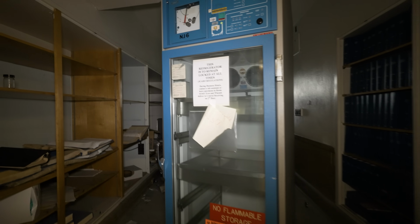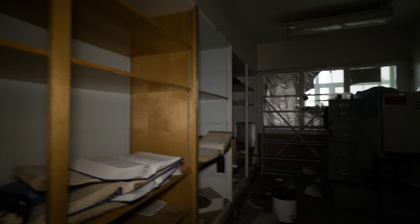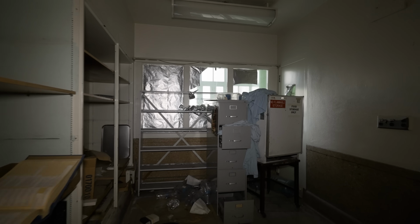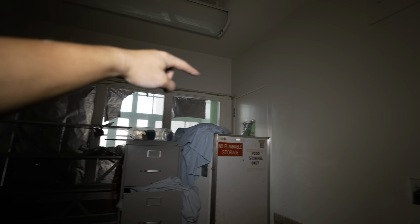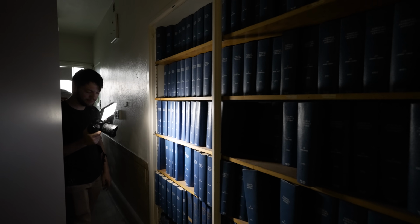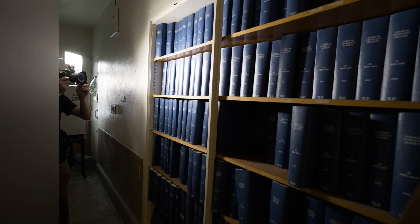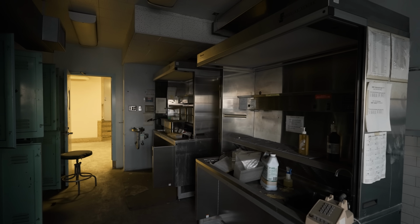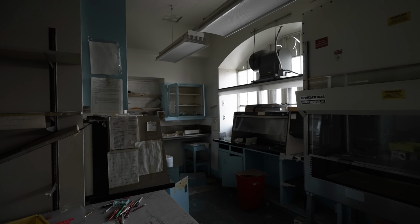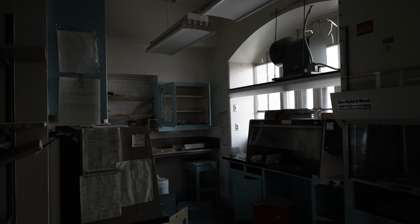So, fridge. And this is where the stairs went up. Yeah. Back there, and they come through that door. These rooms were probably like the offices for each doctor, and they would go down the stairs directly to their operating room. Yep. This is a good looking lab in here. A lot of equipment still out on the counters.